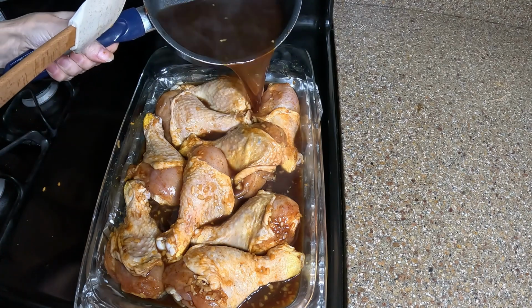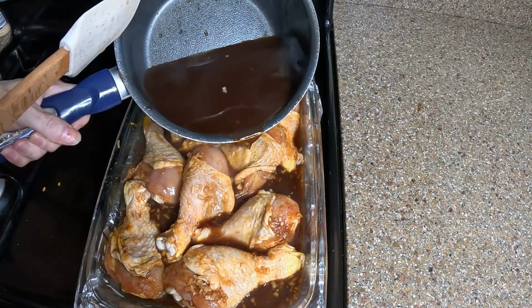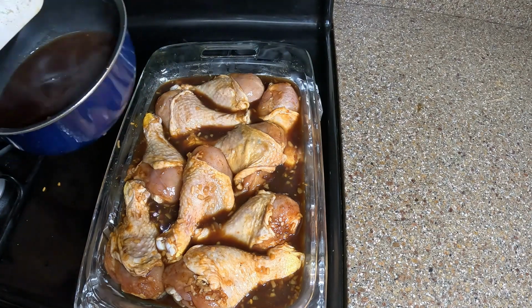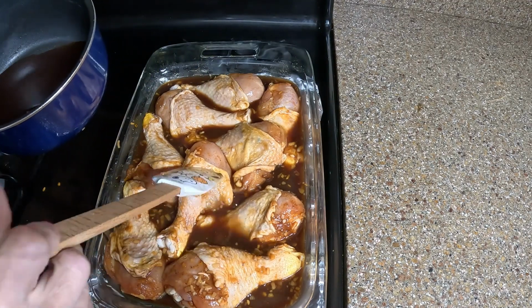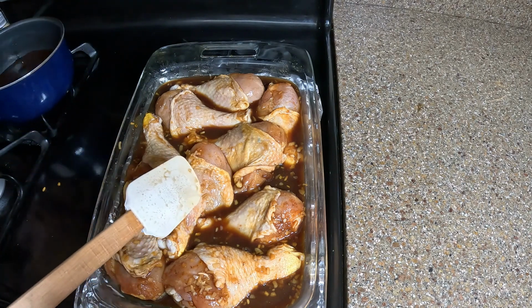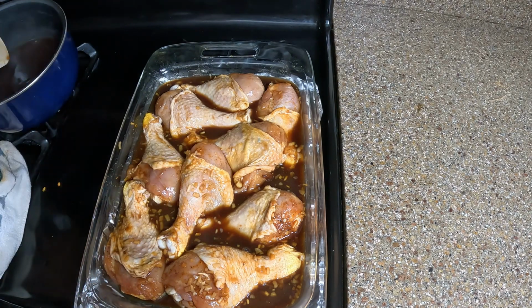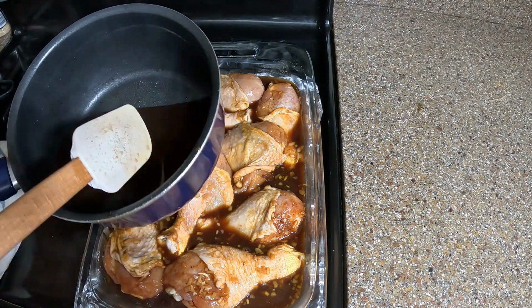Now we're going to cook this in here. We're going to cover it, and we're going to cook it for 30 minutes. I'm going to reserve some of this because it looks like more than I need, but I can always add more. I don't want to boil the chicken. I actually want it to bake a little bit. So, just going to put a little bit more over here in the corner. There we go.